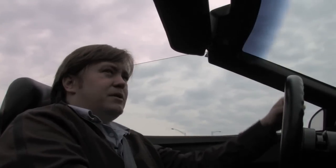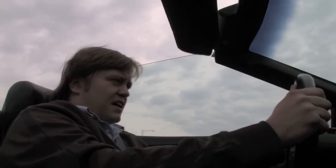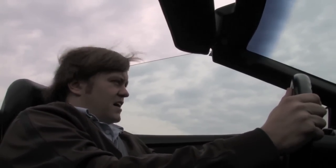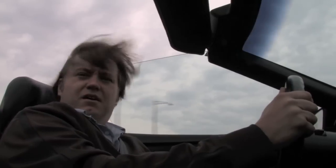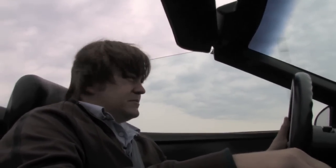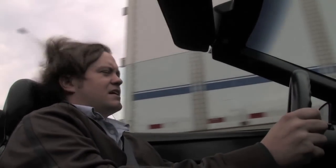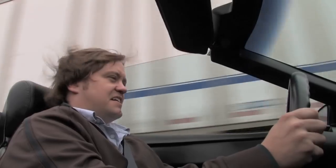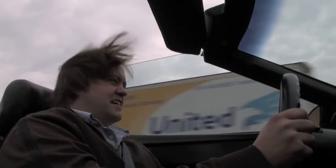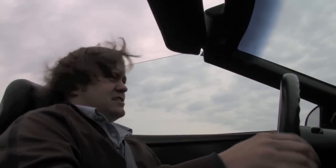All right, we're gonna take the Vette out on the highway. Here we go, first gear. I'll tell you what, for 22 years old, that is very, very healthy. And just to give you an idea what this 22-year-old is capable of, here we go. This car is shocking.